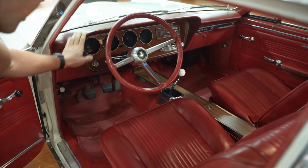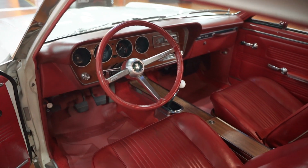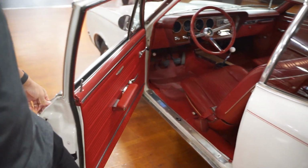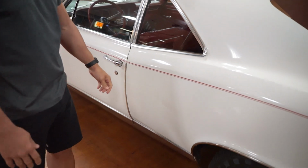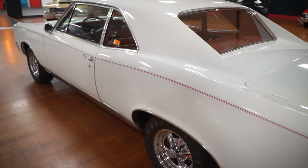Dashboard, I don't see any cracks, any fading. Wood grain all around, the gauges look to be in pretty good condition. When we take it on a test drive here in a little bit, we'll go ahead and see how many of those gauges work. Paint quality on the car is really pretty good.